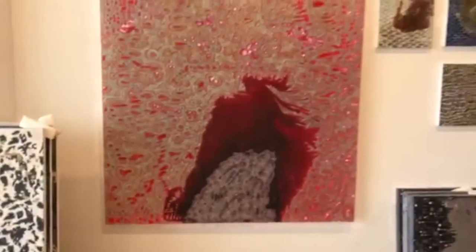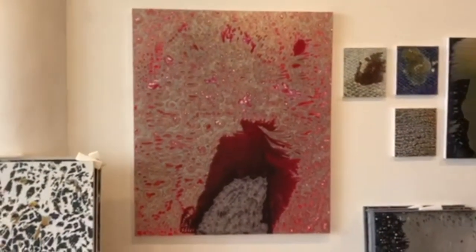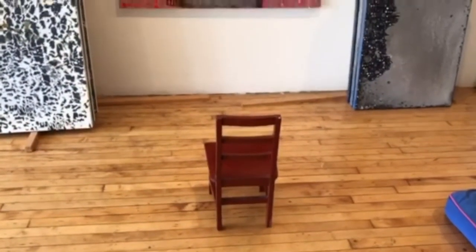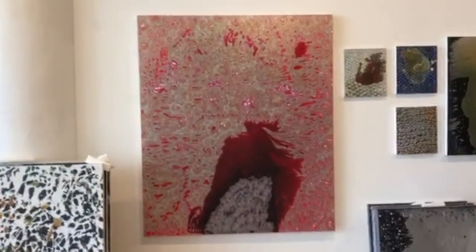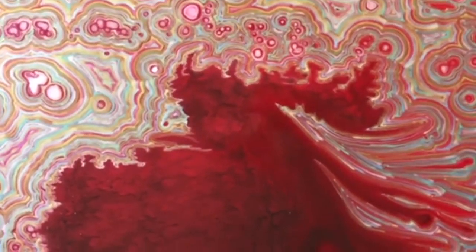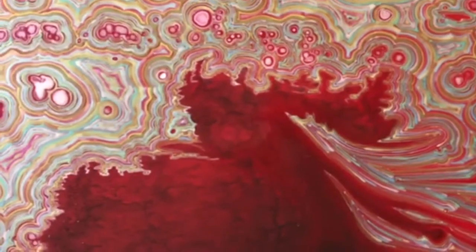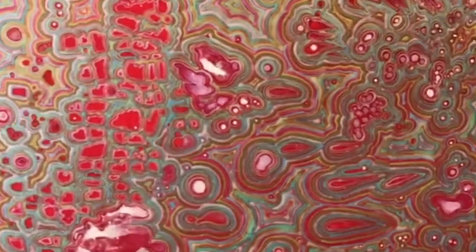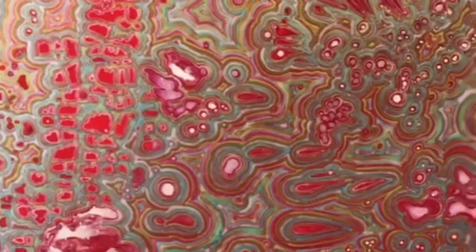Okay, some other work. This painting is close to finish. You can see this little red chair. It's a tiny red chair that I sit in sometimes and just stare at the paintings and wait for them to tell me what to do. I am interested in imagery that wants to sit somewhere in between being recognizable and keeping its very abstract nature. So again, I'm painting around shapes and splotches of paint.